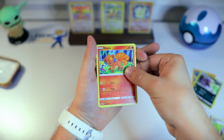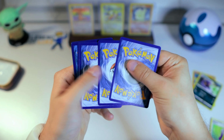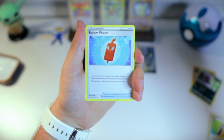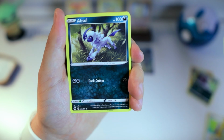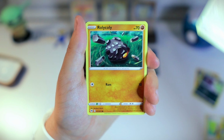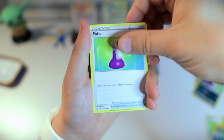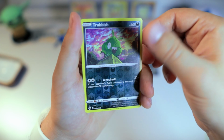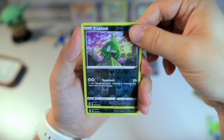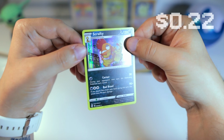Alright. Can we go 4 for 4? Vulpix again. I'm going to keep that code card for myself. Dark Energy. Rogue phone. Absol. Great Ball. Machop. Roly-Poly. Carvanha. This is a very similar pack to that other one. Trubbish. And ending off, I'm going to just assume this is probably a non-holo rare. Oh wow, okay. Proven wrong, but yeah, pretty cool.